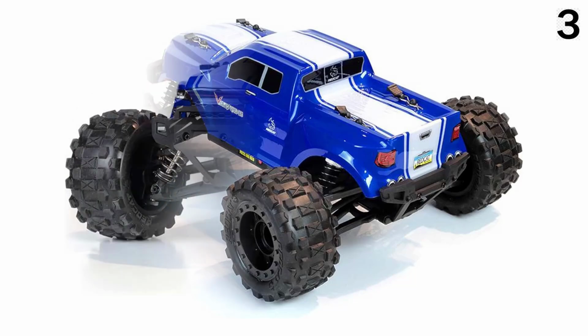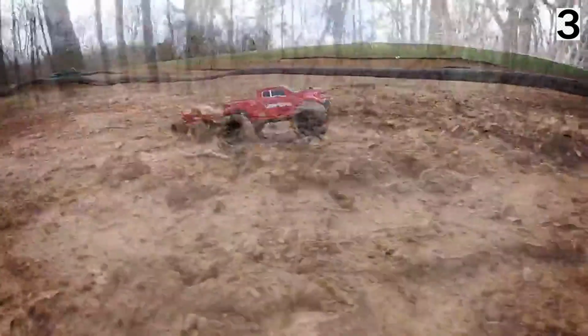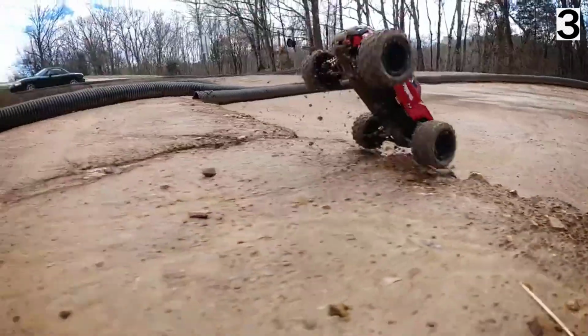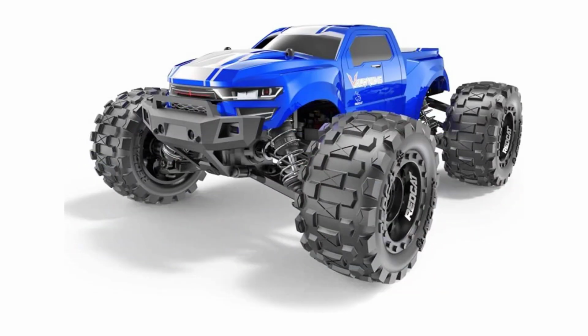Compact enough for convenient transport, yet powerful enough for fast-paced fun, the Red Cat Racing Volcano 16 is an excellent gift choice for kids, teens, and RC enthusiasts seeking reliable performance and exciting outdoor action. Easy controls, durable construction, and impressive speed make every driving session enjoyable, memorable, competitive, and endlessly entertaining for everyone.